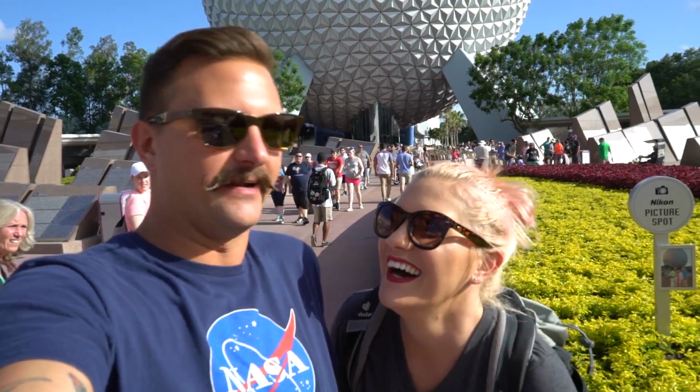Why are we here? Because we're here to meet Olaf. And Anna and Elsa, too. I guess the Olaf meet and greet is actually in Hollywood Studios, but we're gonna meet the Olaf on the Frozen Ever After ride if he is working. Today is the very first day that you can ride Frozen Ever After, and we're gonna go ride it.